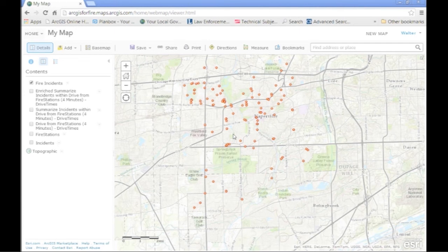I could go through that same process, but instead of all incidents, I could break it down by vehicles, by medical calls, fires, and so on. So this gives you an idea of what you can do with it.